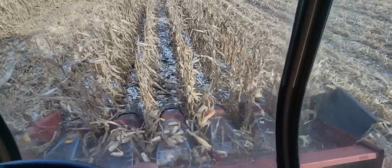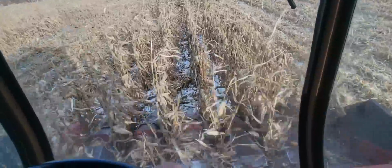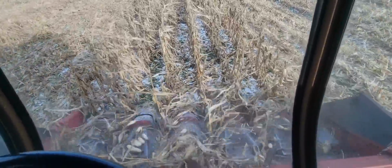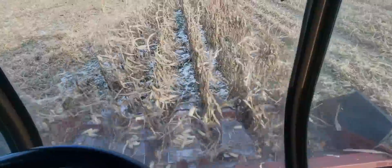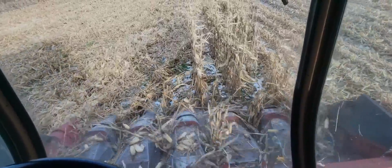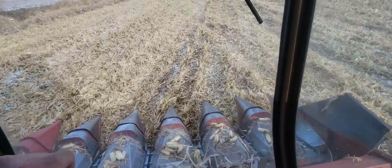I still got to get my ear corn picked. I still got to get the head put on the M3. I want to pick some corn with it yet. I know a lot of guys have been wanting some mud and stuck combines. I don't know if it's going to happen this year. Everywhere we've been has just been so dry that I don't know if we're going to have those conditions. But I have saved the best for last. The next two big farms are the ones that are usually notorious for the wet spots. So we'll see what happens. Them will be coming up.